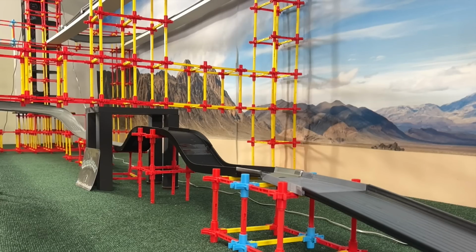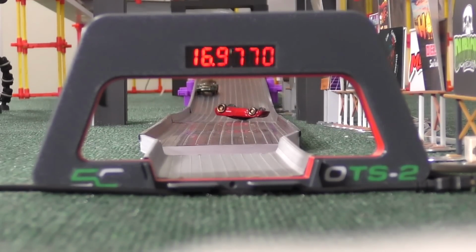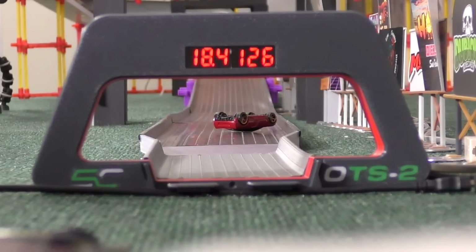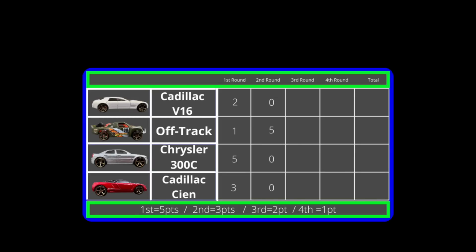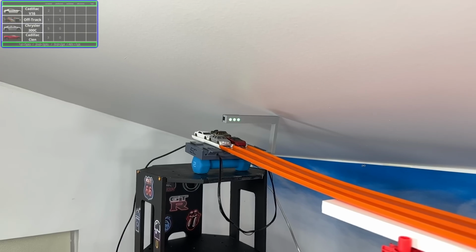Yeah, the other Cadillac and the Chrysler ended up causing a traffic jam further up the track, and then the Cadillac CN didn't finish at all. Well, they almost did, but because of that jump up there and the way they landed, they stopped right there. The Off-Track almost pushed them forward, but they managed to find just enough of a gap to navigate around them, which is very helpful for them because now they are in the lead of points with 6.